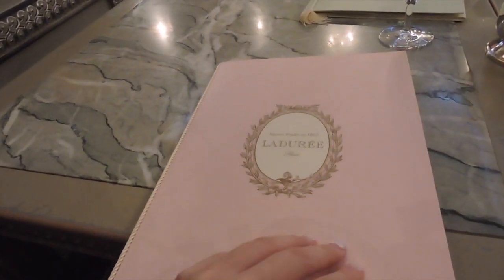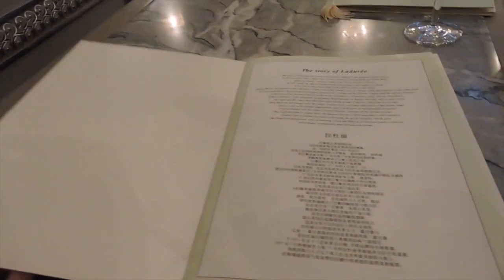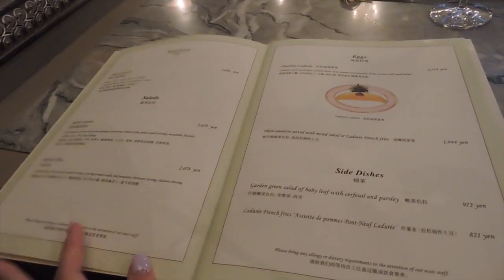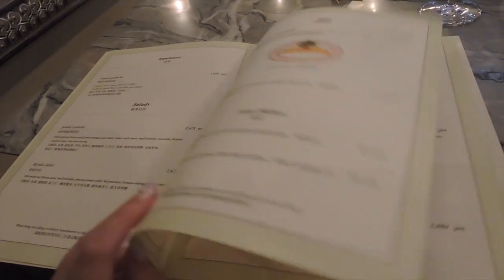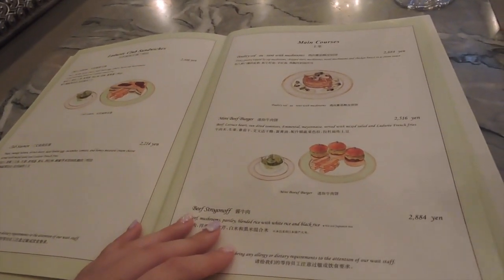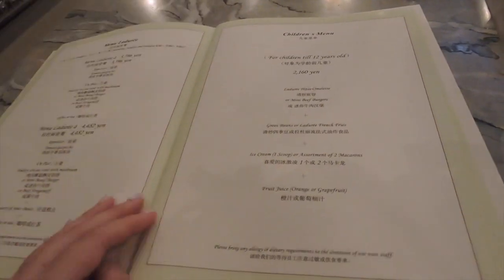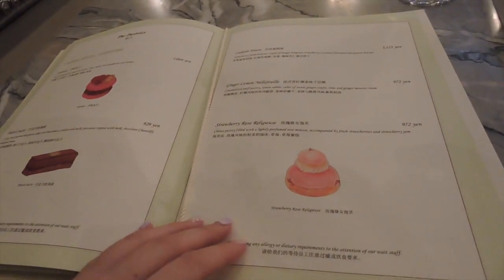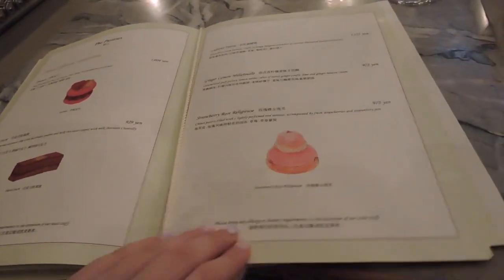This is the lingerie menu. As you can see, it's very fancy. It has many dishes, like every other menu, but it has the very special point of having Lauderé specific desserts. Like this one over here, they were sold out this night, so I only got macarons.